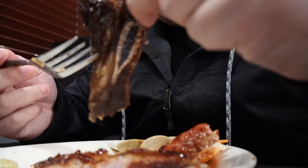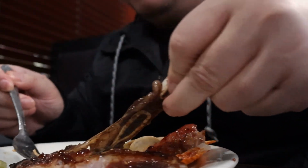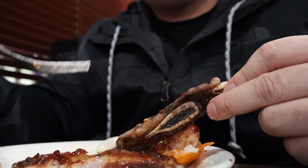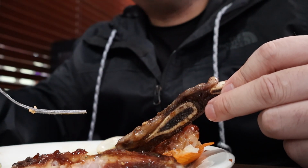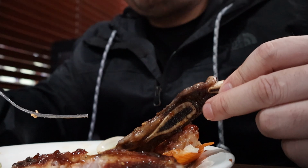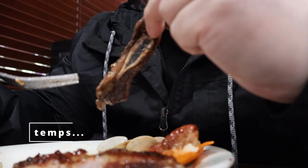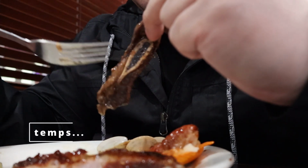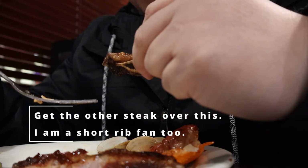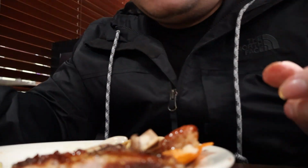Alright, so we got the short rib right here. Did you go all the way back there? Yeah, I did. To the drink? Okay. Alright, so you got a short rib. No, again, it's more on the cold side. But the regular steak tasted better than the short rib. Just get the regular steak. But then again, they might have just put out fresh steak, you know? Alright, let's go for round three.